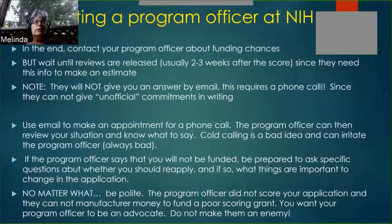And really the only way you can know this is by contacting the program officer at the NIH. However, you see the score within 2 days to a week after the grant was reviewed, and you want to know right then whether your grant's going to get funded. And unfortunately, contacting a program officer at that point isn't going to be useful, and you shouldn't contact them yet. You should wait until you actually receive the written reviews.